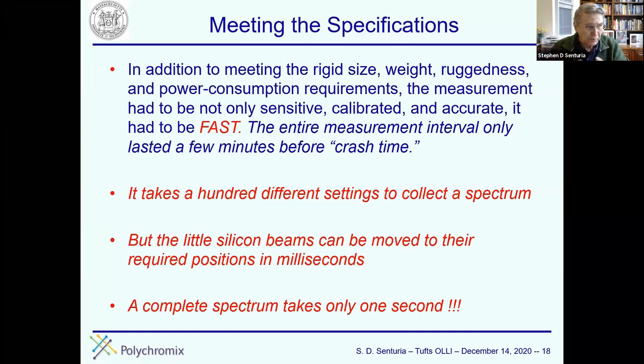That's how it works. But the little silicon beams are very lightweight and very small and very easy to move. They move fast. They move to their new positions in thousandths of a second, in milliseconds. So a complete spectrum with 100 different settings only takes 1 second, including the conversion to a spectrum. So you can take one spectrum, then another and another and another, and average them together to get better signal.